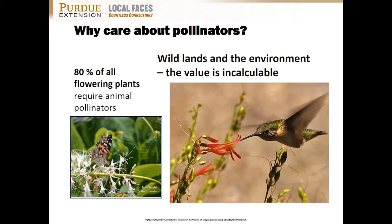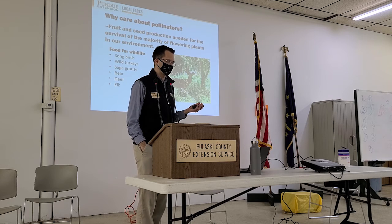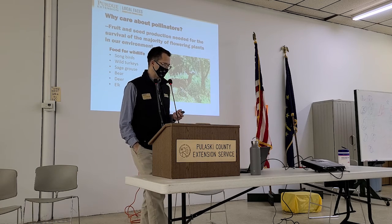So 80% of all flowering plants require an animal pollinator. If we're just talking about the big picture, the environment, that's incalculable, how all these different things affect our environment. Fruit and seed production are needed for the survival of these flowering plants. It's got a lot of food for wildlife. Songbirds eat these flowers and berries. Wild turkeys, grouse, bear, deer, and elk all depend on these plants for survival.